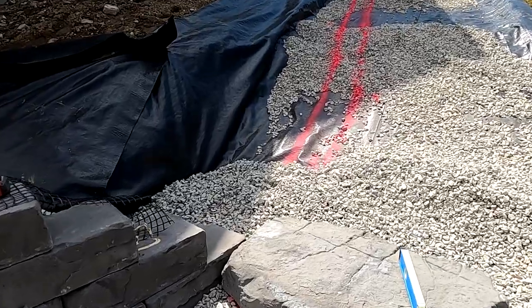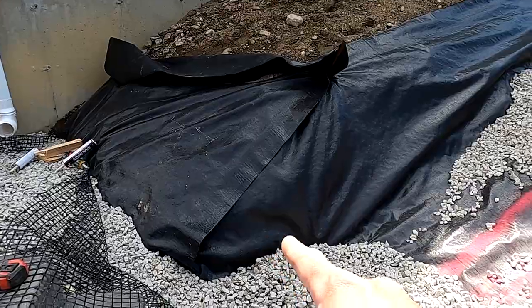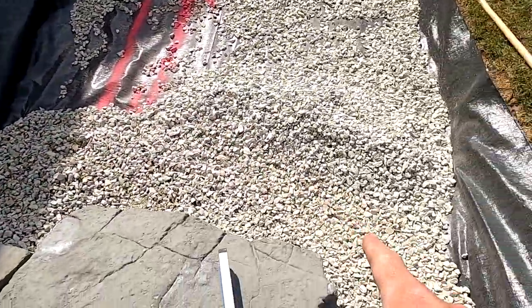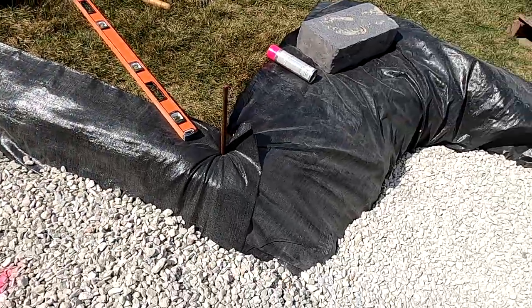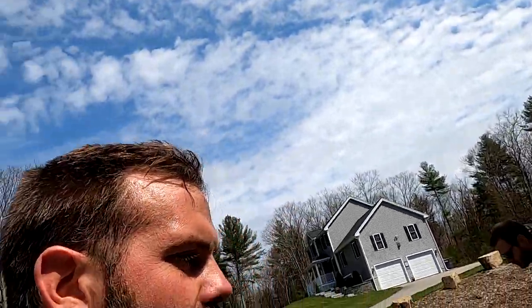We wanted to do that, so now our next step is going to be to connect our downspout drainage around the back of the step, down and into our drywall. So that's what we're going to do next. Stay tuned.